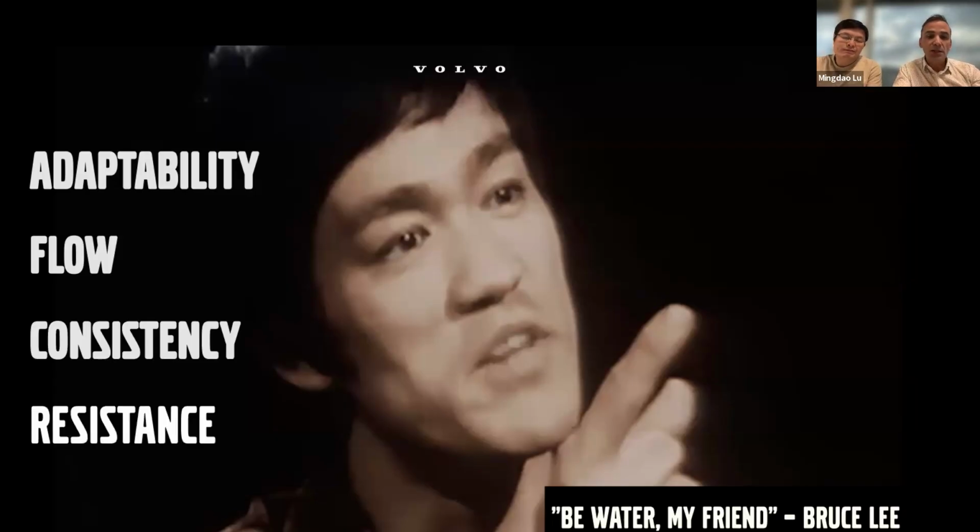And the last but not least is the resistance. Whatever you do, if you deal with change management, you always have to face resistance. So, understanding the resistance: here again, if the water hits the wall, it finds a way to penetrate. But water is not doing anything harsh or strong. It's always gentle. It's always smooth.